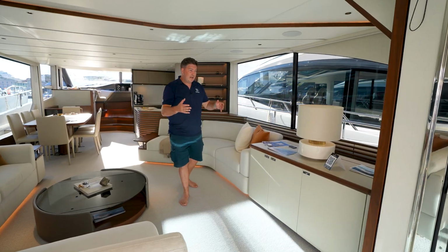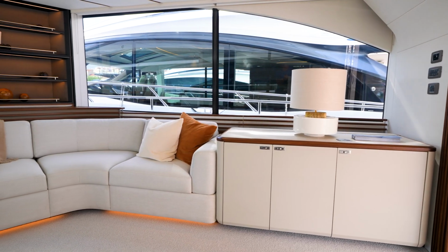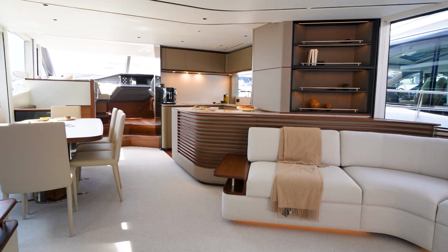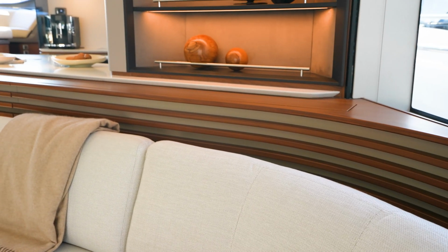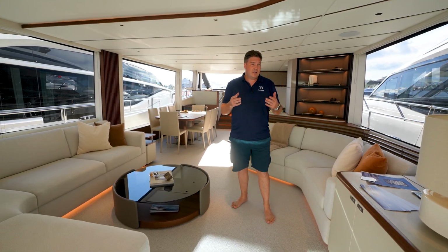Inside we go then, and I have to say Princess Design Studio have done it again. It looks and feels absolutely lovely in here. There's some fantastic detailing. The way this timber detailing runs around here and then connects into the sideboard that goes into the galley, and that lovely curve that runs round towards the forward end of the saloon, it's just great. And all of these are nice soft curves as well. There isn't a hard angle to be seen. It's beautiful, and they've used some really nice materials in here as well.